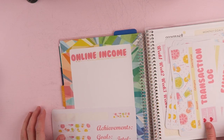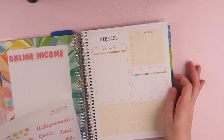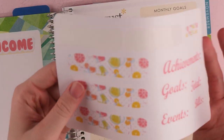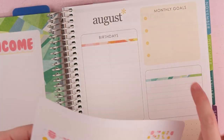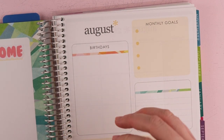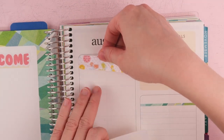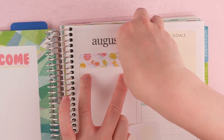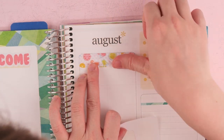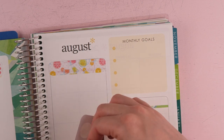Now that is slanted, it's always slanted when it comes to me. And for these I am gonna do this. I made my little headers for these boxes right here because I don't like that it says birthday. I did have three people technically that have their birthdays in August, but I feel like this much space is not needed for that, so I just put my totals here, and then we're gonna put a header on top of these.